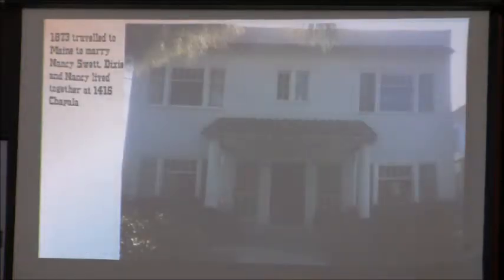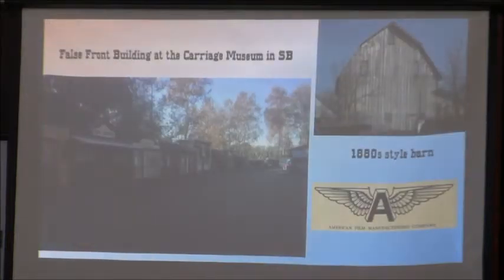What's the story with that barn there? Oh, that's just an interesting picture. I couldn't find any pictures of 1880s barns, so I just wanted to give a nice representation of what it could have possibly looked like back in 1880.